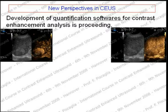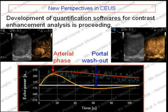Another problem is that with contrast ultrasound, the judgment on the washout is rather subjective, because the washout is really very slight. And in this regard, I hope that quantification modalities may help us to make diagnosis. Because here, if we all make a judgment, some of us will say that this is anechoic, others will say this is hypoechoic. But if we take the whole nodule and quantify it, we can see that in this case there is washout, and so we can stick to the guidelines and say that this is typically a hepatocellular carcinoma.